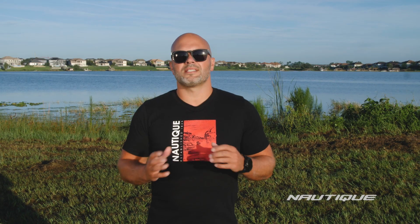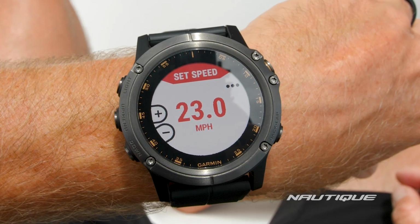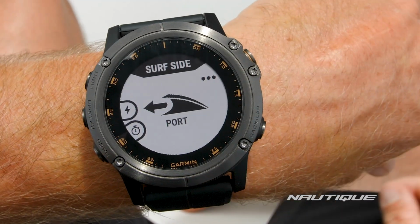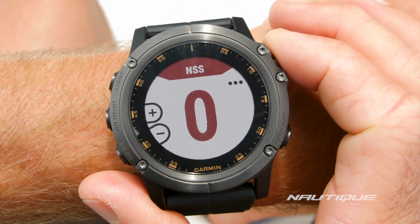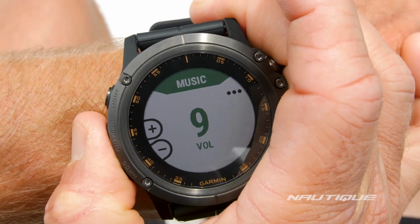New for 2020, our team here at Nautique has designed an app for Garmin watches that allows the wakeboarder or wake surfer to control the boat. This is compatible with all Surf Select 3.0 enabled boats. You can control the speed, the surf side, NSS, NCRS, ballast shift, and of course your music, all from behind the boat. This app is compatible with all Garmin Fenix 5 Plus, Fenix 5S Plus, and Fenix 5X Plus watches.